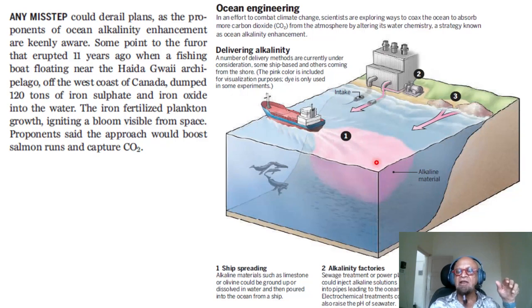So here is the alkaline material, here is the intake of the power plant, I guess, or this is the experimental setup. So you are releasing this here and then you are recycling by taking in the waters. So you have to take ocean water, increase its pH and release it back, and I suspect you also have releasing going on here.